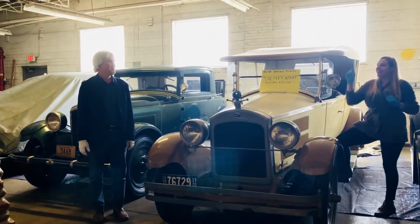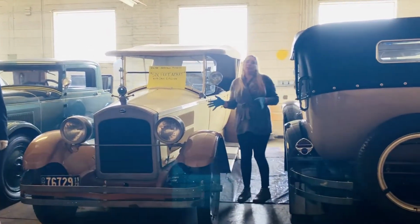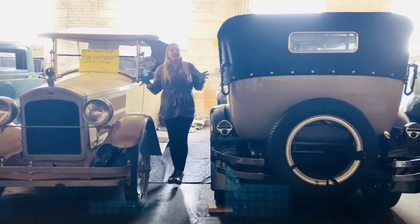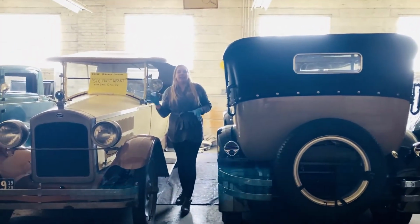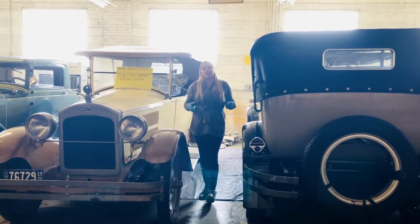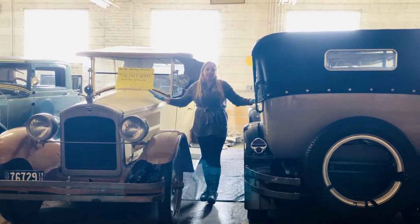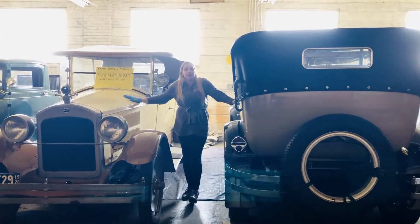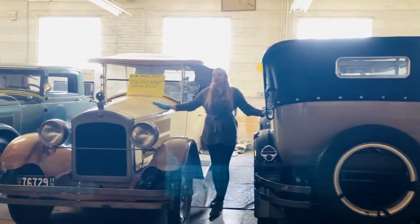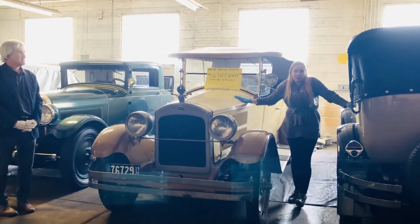I'm Allison, that's Chris, and we're here at one of our off-site storage locations. Unfortunately, our collection is over 200,000 items large, and we can't fit all of that into our museum. So we have to store some of it in off-site locations like this one, especially things as large as cars, which is what we're going to take you through today. We have a Case car, a Mitchell car, and a Nash car, and we're going to take you through each and every one of them.